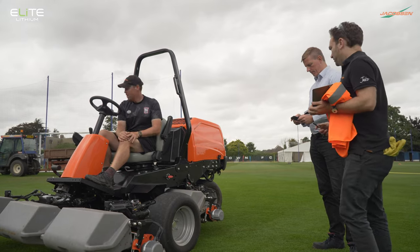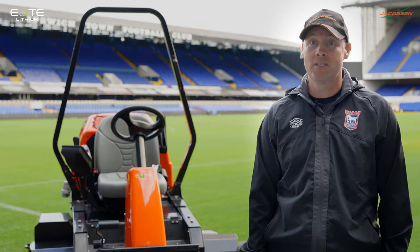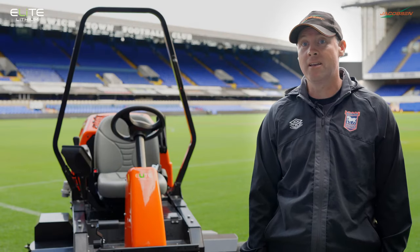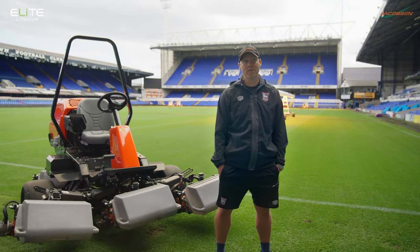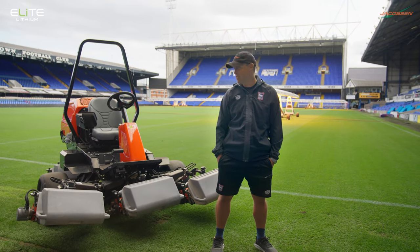It's good to be involved in the initial setups because Ransomes Jacobsen are listening to what we're saying, they're making adjustments to the machinery, and it's good to be involved in helping develop something as good as this, because this is the future.